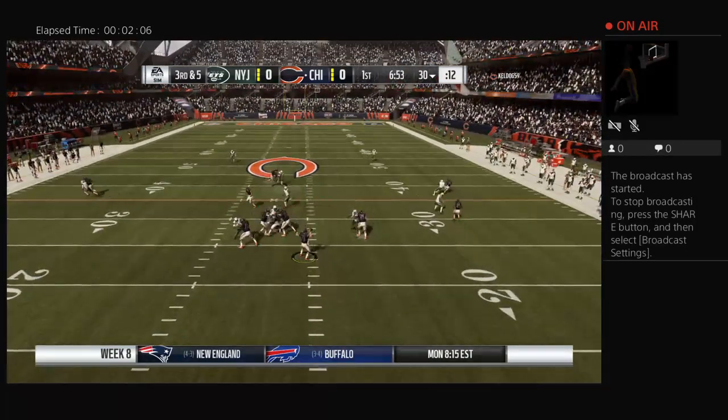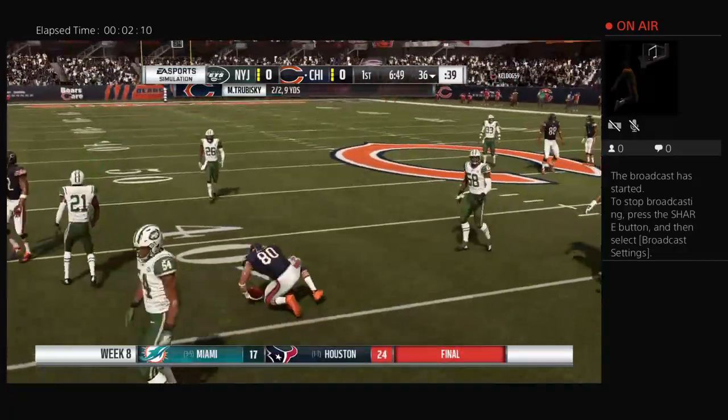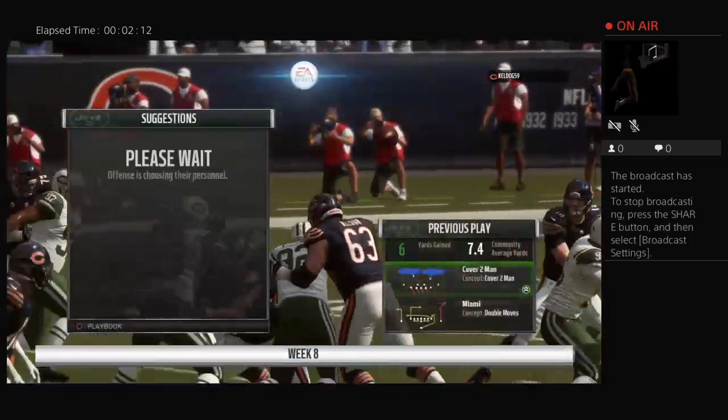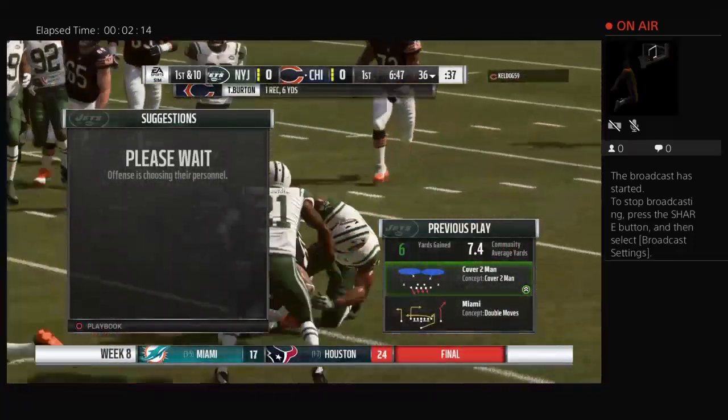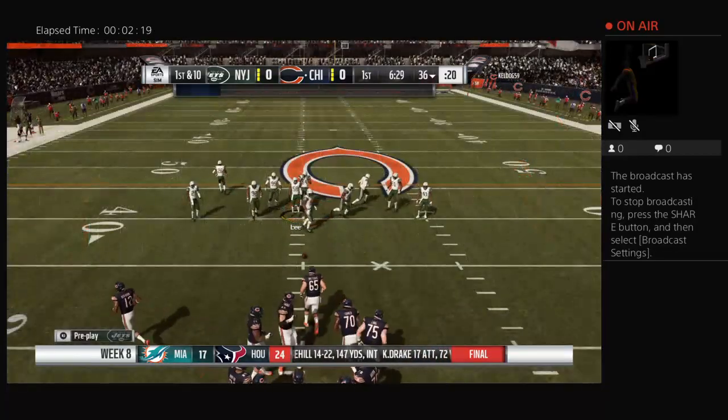Now it's Trubisky. It's a short one here, complete to the tight end. And he's able to get the first before he's taken down at the 36. Trubisky finding the former Eagle Burton for the Chicago first.